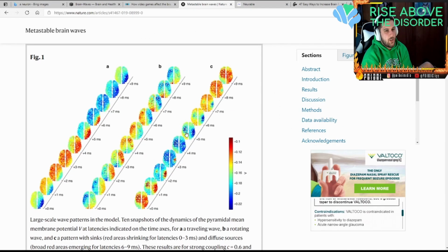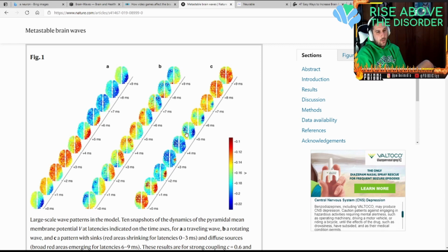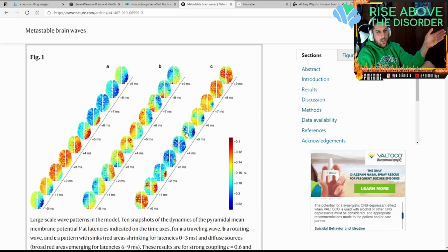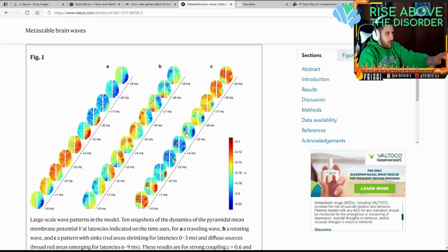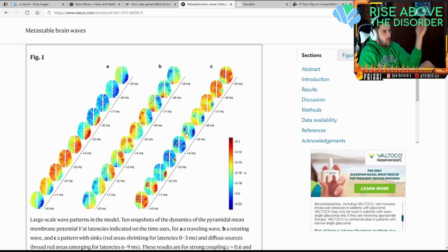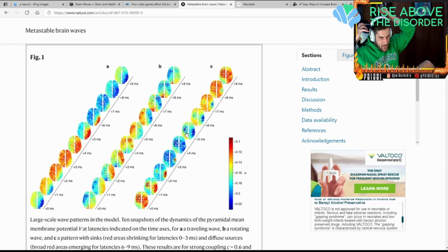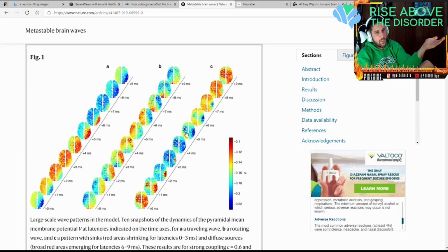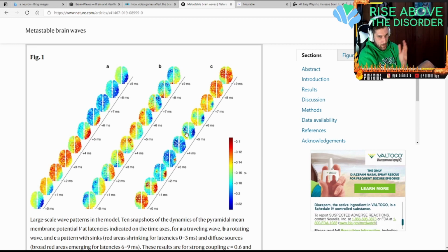Here we go. As you can see, if you are into neurology or neurobiology or neuropsychology, if you're into brain imaging, you've probably seen this before. If you look at the degrees to which brain activity is being fired off in certain parts of the brain, it's kind of like a wave. The darker yellow and red areas mean there's more brain activity in those areas compared to the blue and green and lighter areas, which mean there's a limited amount of brain activity.